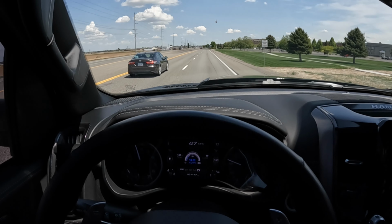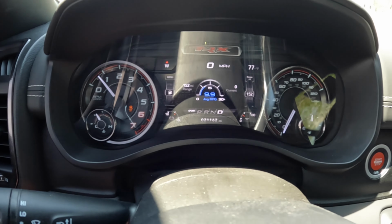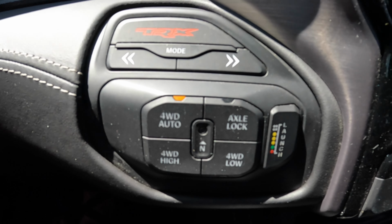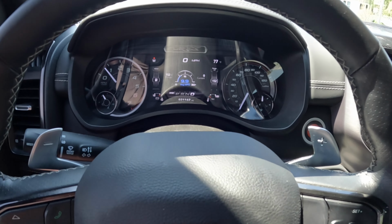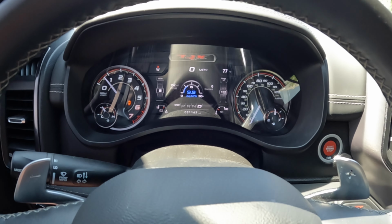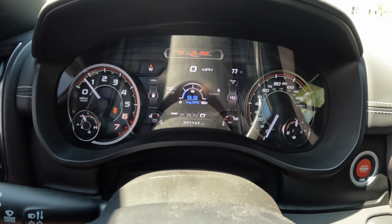Anyways, let's get to our private road and do that acceleration test. 0 to 60 on the TRX, we have traction control off. We're in sport mode. We are going to do the launch control button. We are in 4-wheel drive auto. And I'll verbalize the true 0 to 60 afterwards. Keep in mind, density altitude's about 5,500 feet. My private road is not a sticky drag strip, so we're probably not going to set the world record, but it's going to be fun and we'll see what it can do. Let's go.